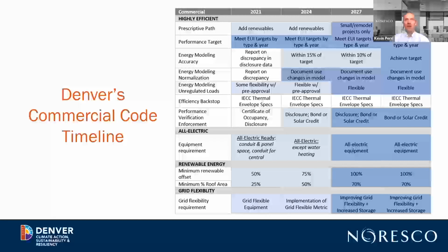So you can look at this. I won't go through every single item. I think the other interesting one here is the renewable energy percentages. So we'll see that with this proposed plan, we're trying to hit the goals before 2030. You'll see a lot of the targets set to be achieved in the 2027 code cycle, so it has time to catch up.